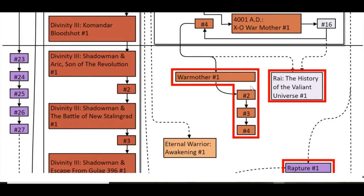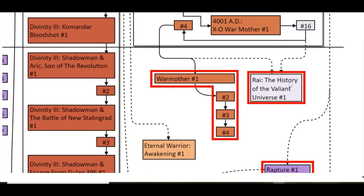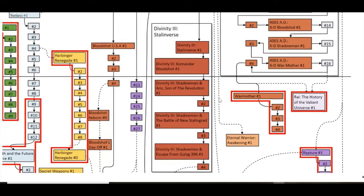In terms of getting a deluxe edition of that, I honestly don't know how that would work because there's nothing else that would really be collected with it, and a 4-issue deluxe edition would be really slim. It's not without precedent. We do have one for The Valiant, we do have one for Secret Weapons, but it's just unlikely. And you'll notice over here to the side, I've just put Rai, the History of the Valiant Universe in a red box by itself. That's a single issue. I don't think it's collected in deluxe editions. I think it's just another orphaned issue, but if I'm wrong, please let me know, because I don't know everything, and I haven't actually read a lot of the Valiant comics, so a lot of this is just my own investigation work. What else should we look at?